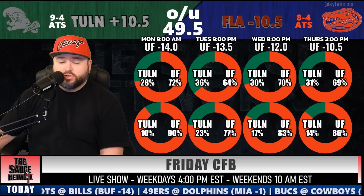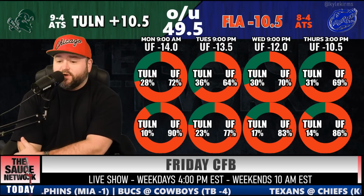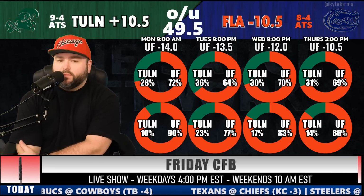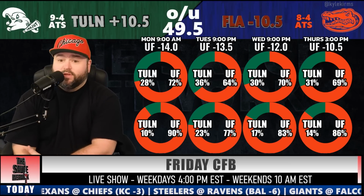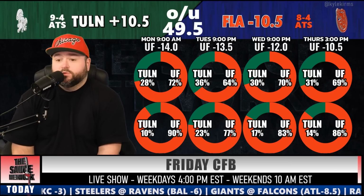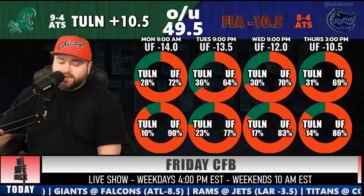Let's take a look at the pie charts. And according to the data, action's coming in on the Florida side. Over 65% of the tickets, over 85% of the money. This number was at 14, though. Bought down to 10.5, indicative of some sharp action coming in on the Tulane side. Seems like the action's coming in on the Florida side, though. As I always say, take this data with a grain of salt.